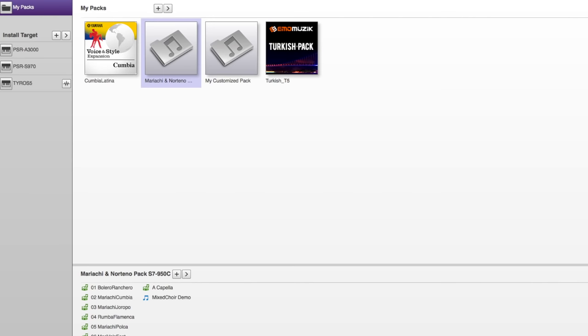These voice and style expansion packs are based on brand new samples, and the A3000 has half a gig of flash ROM memory that you can load multiple packs into. The benefit of the flash ROM is once you load the expansion packs into the instrument and you turn it off, the moment you turn it back on, that content is available for you immediately to play and perform, which is an awesome feature. The Yamaha Expansion Manager software for Mac and PC makes customizing and loading these expansion packs into the instrument a breeze.